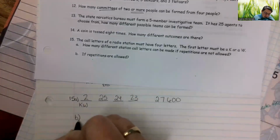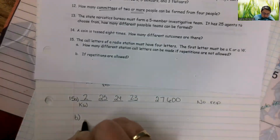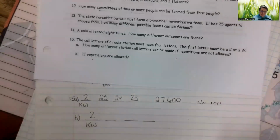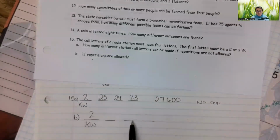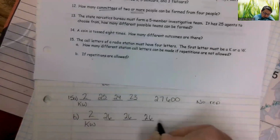And then B says if repetition is allowed. So B's with repetition. I'm still getting four call letters. First one is either a K or W, so that's two. But because repetition is allowed, I could have a call sign of WWWW or KKKK. You get the idea. So then I can choose anything. So 26, 26, 26.